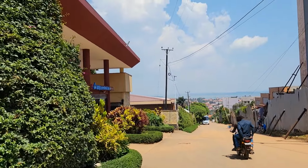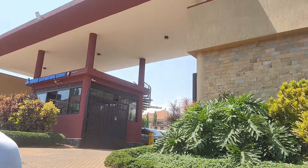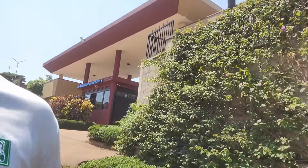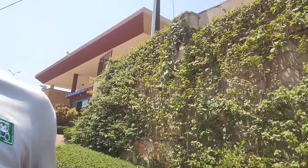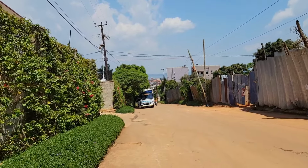Now this is the main gate of the school. That is the main gate, guys. The place is well secured, so I didn't get a chance to show my camera. But let's proceed.